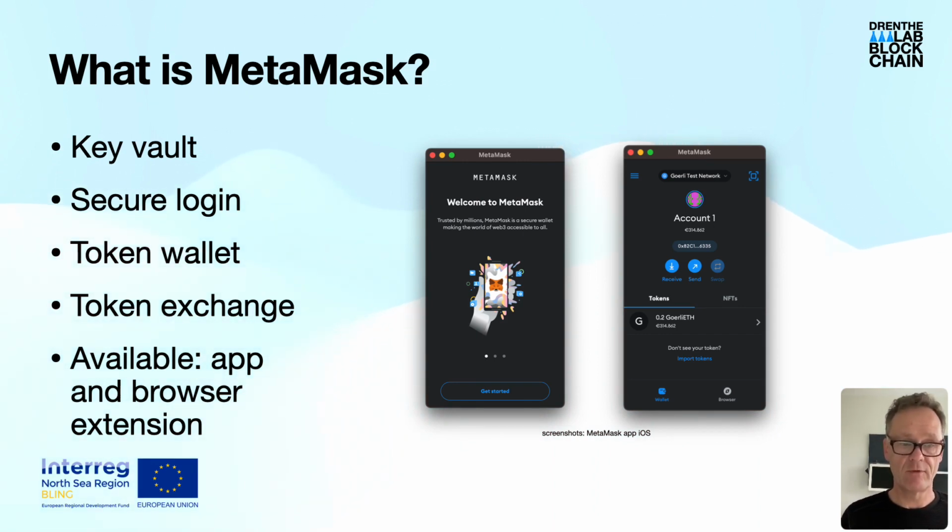And in the case that you have lost access to your Metamask wallet, you are in deep trouble, but there is no organization that can help you in order to recover your access to the tool. In essence, it has four functions. It's a key vault. It stores your keys. It provides you a secure login. It's a token wallet and a token exchange. And it comes in two different flavors. You can install it as an independent app on your computer or as a browser extension in all the major browsers.